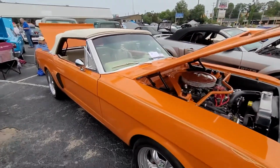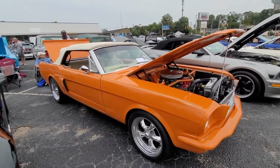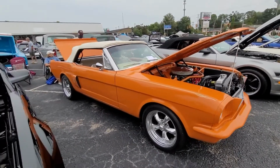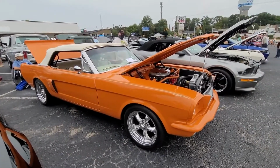Definitely, if you're interested, he's asking around $43,000. It's a full restoration, full build. He's done it all. So you'll have to give him a call if you're interested in it.